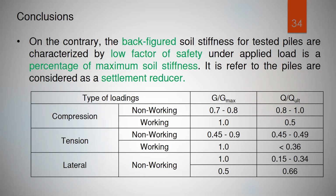On the other hand, the back-figured soil stiffness for piles tested under a low factor of safety is a percentage of the maximum soil stiffness, and it revealed the pile is considered a settlement reducer. This table summarizes the reduction factor, the soil stiffness reduction factor.